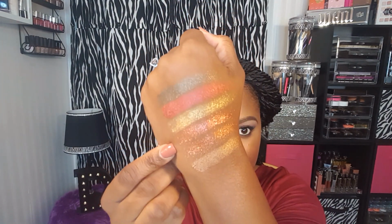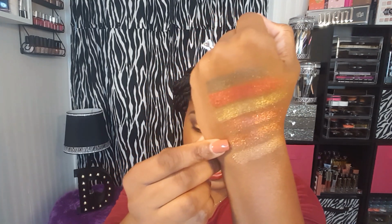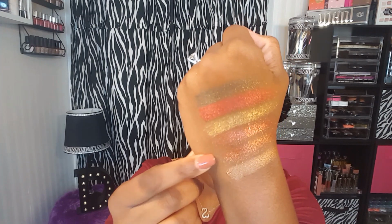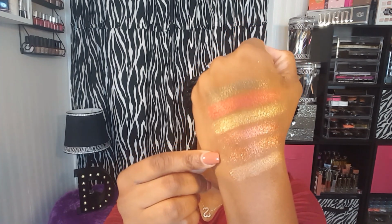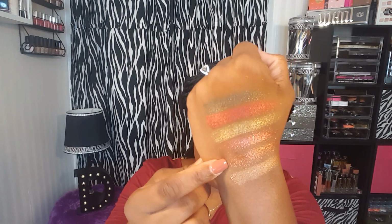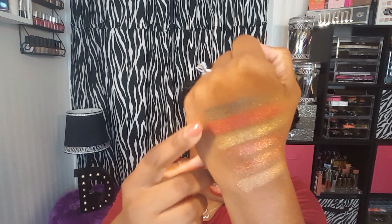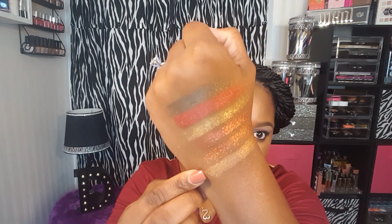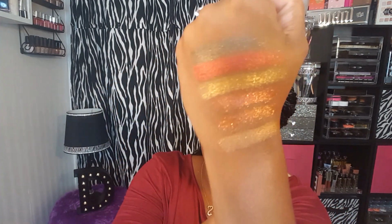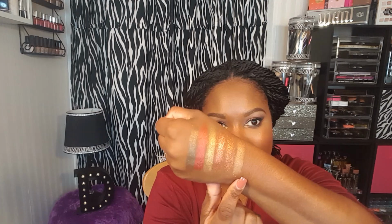Then next up you have Rose Gold. And then next up you have Trust Fund. And this is such a gorgeous, gorgeous bronze shade also. It's kind of like a goldy, more like on the golden side. This is more like on the olive side. And then you have hashtag Blessed. And these are all of the textured shadows. And you get 1, 2, 3, 4, 5, 6.